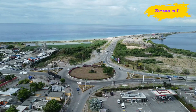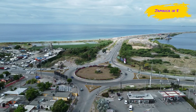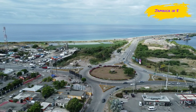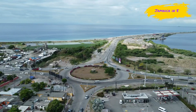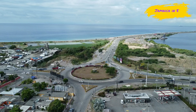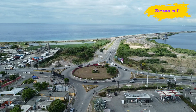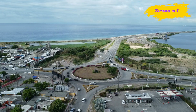Now, this is a very busy intersection, so to speak. Straight ahead is the road you take to get to the airport, the Norman Manley International Airport. Straight ahead, that's the Palisades Strip. That's the only road that can take you to the airport. So if you're traveling, you have to come down here. Now, if you go left, that takes you to the Southern Coastal Highway, which is a road that has opened up St. Thomas and Portland. The amount of investment that's going on over there is unbelievable, and it's only the start.